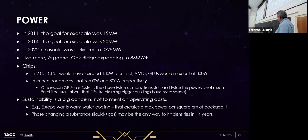And in fact, if you just extrapolate the curves, within about 4 years, which is not a long way, right? I'm negotiating and designing our system for delivery 3 years from now. So we may need phase changing: whatever you pump across the thing, we probably have to pump as a liquid and remove it as a gas, because you get that extra energy of making the matter change state, right? So to get the amount of cooling per square centimeter that we're going to need with these packages.